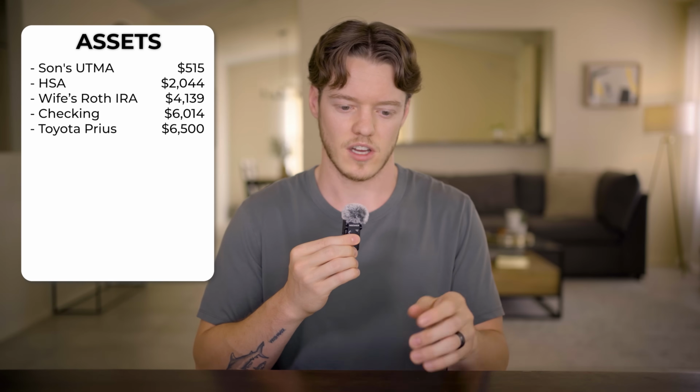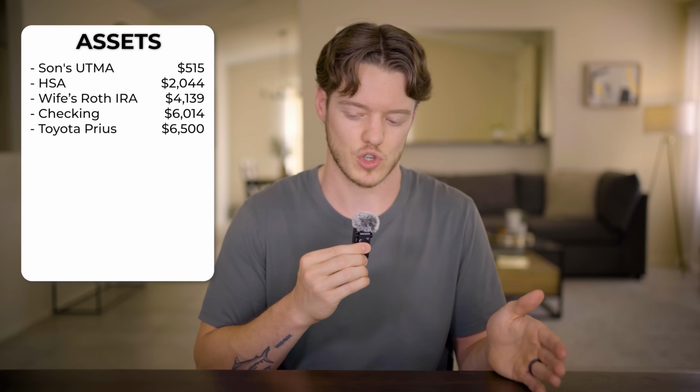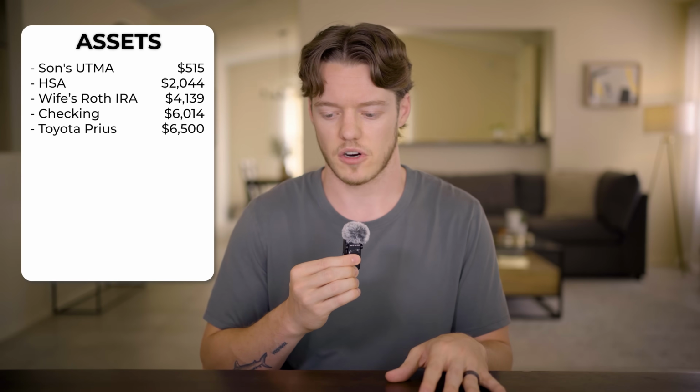And so we decided we're going to sell our old car that had, I think, 240,000 miles on it, trade it in for this Prius that has basically 100K less. And ideally, this car lasts us for another decade or so. And it's kind of nice that it's cheap on gas, even though it's a Prius. After that, I have my Roth IRA, which has $19,305 in it.